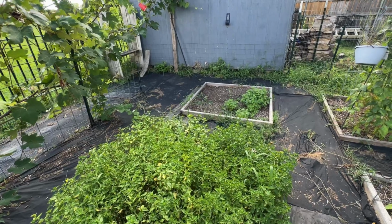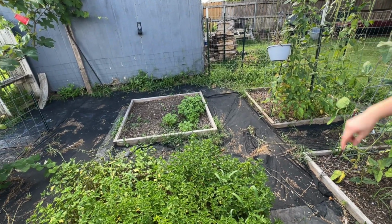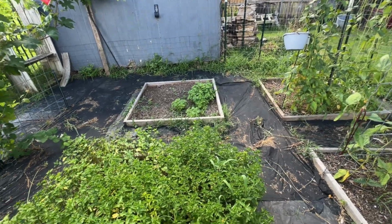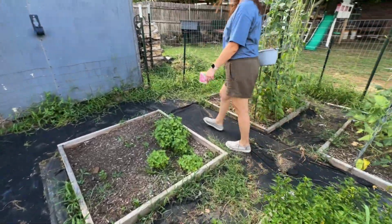Amazing. And then there's more lemon balm over there. And some eucalyptus. Yeah, some eucalyptus. I see it doing good, baby. That's from Kendall. Kendall's got all the cool plants.